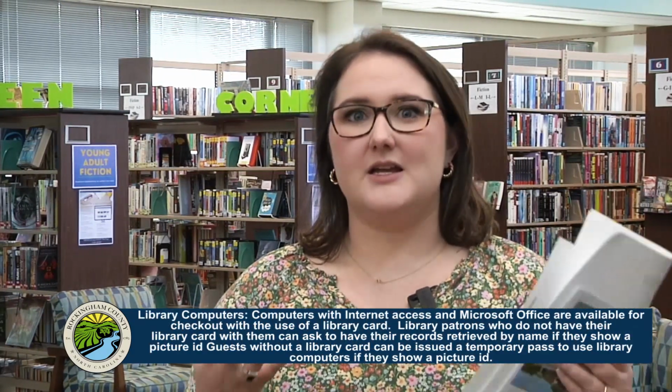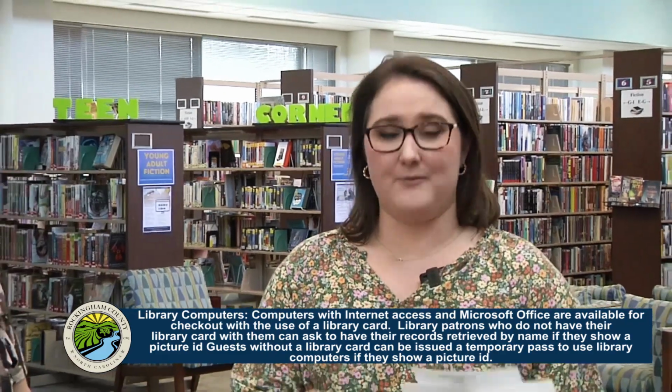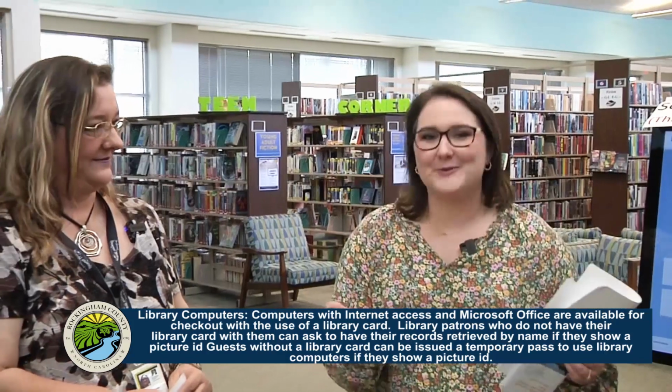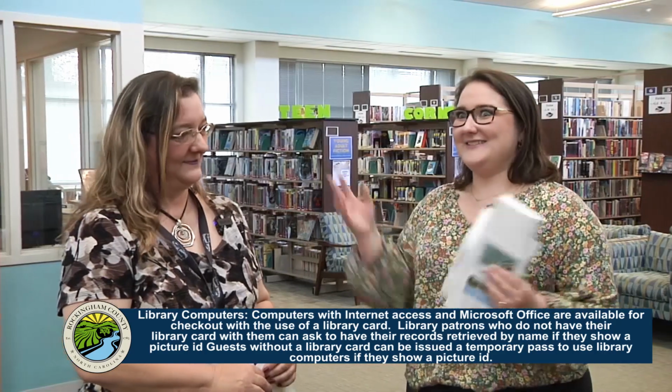I know I've said it a million times. The library system is truly endless when it comes to resources and things that you can do, all with the power of a library card. You can check out movies, books, magazines, audio books, wonder books, and you can learn how to operate a computer. You can find out your family history. The possibilities truly are endless, including checking yourself out alone, self-checkout here in the Rockingham County Public Libraries.